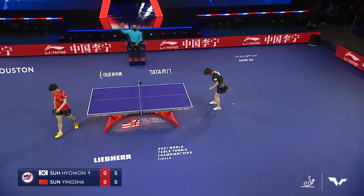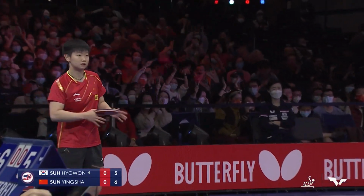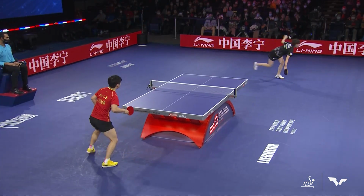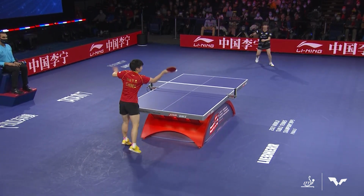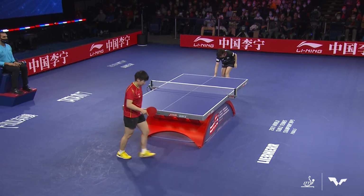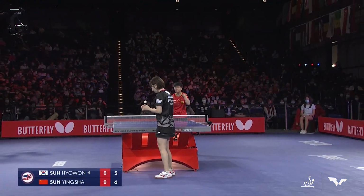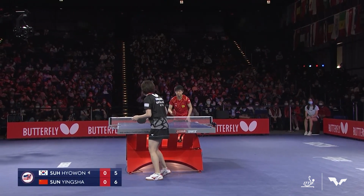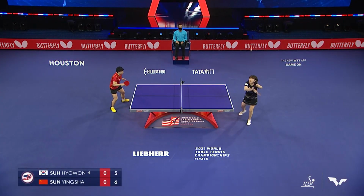I'm not sure a lot of this crowd have seen this sort of style before. You can tell from the reactions, they're loving these early exchanges. It's just so different to those who are watching week to week. I mean, they're just enjoying these rallies. That's what we're saying. We've seen so many different styles tonight, and this is a completely different one. But it is impressive to see these choppers get the ball back on the table when you think there's absolutely no hope.